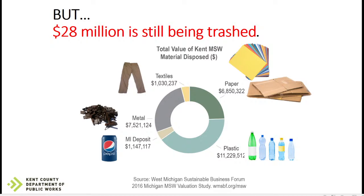Unfortunately, with over 600,000 tons of trash and only about 35,000 tons of recycling on an annual basis, we still have at least $28 million worth of resources that are ending up buried in our landfill. And a lot of that could be recycled.